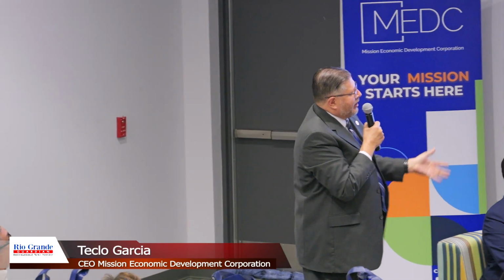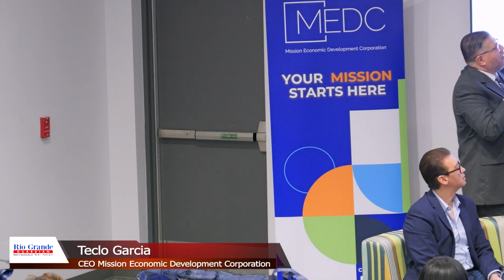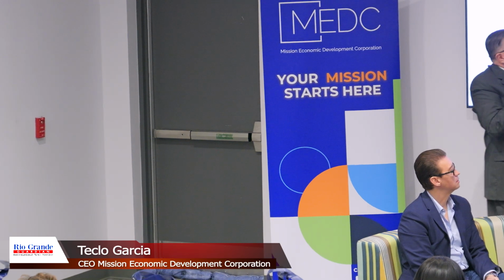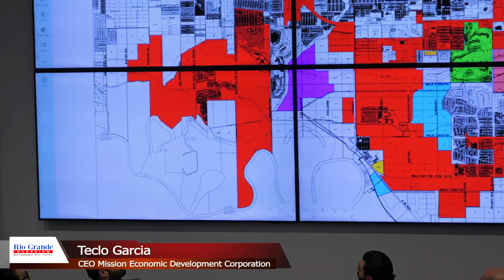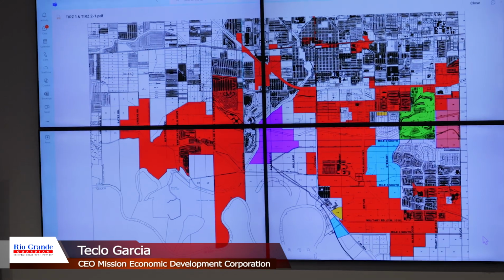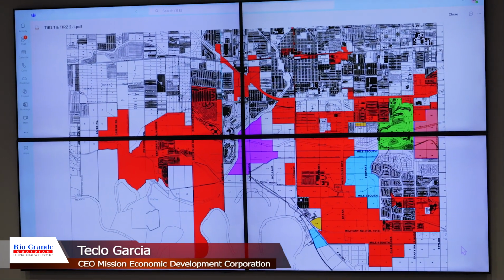Here is ours. You can see we still have a ways to go. That's why we're working hand in hand with the Killen family on a lot of this. They have a lot of property that's not in the zone, but also a lot that's in it. We also have the Rhodes family that's developing a lot of South Mission. That's in the TIRZ as well. That has allowed us to build lift stations, fire stations, all kinds of stuff in that area.